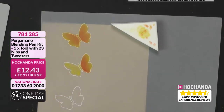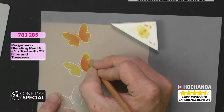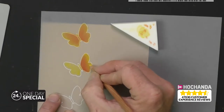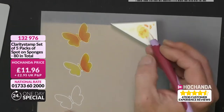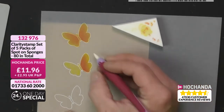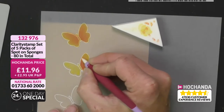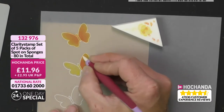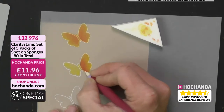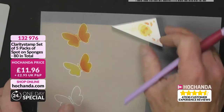Now if I want to put some more yellow in that area, again, I can do that. I can put the yellow at the edges there. I'll take a clean nib because now I want to come inwards to break that up, otherwise it's just going to go completely orange. See? And you can see now how the colour is starting to build up and intensify.